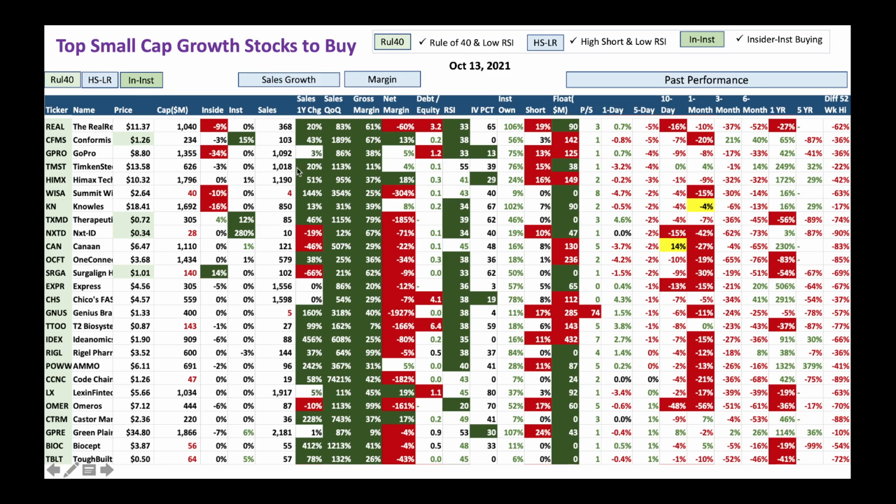As you look through here, look at what institutions are doing. CFMS, institutions are buying here. You could buy along with them and take it from there. And this also has a nice performance, as you can see here. 3 months, 6 months, 1 year, nice performance. You could go from there.